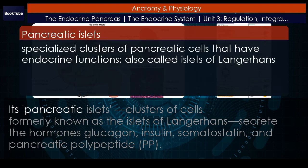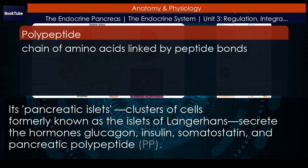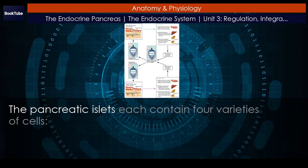Its pancreatic islets, clusters of cells formerly known as the islets of Langerhans, secrete the hormones glucagon, insulin, somatostatin, and pancreatic polypeptide (PP). Cells and secretions of the pancreatic islets. The pancreatic islets each contain 4 varieties of cells.